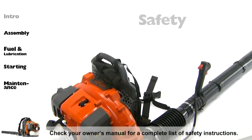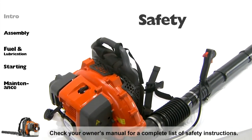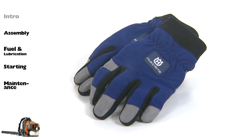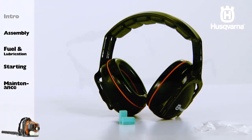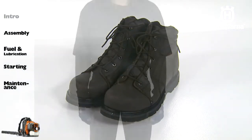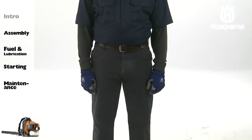Make sure you wear the proper personal protective equipment when using your blower, including gloves, hearing protection, eye protection, boots, work clothes, and heavy-duty long pants.